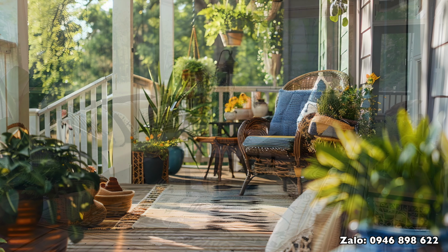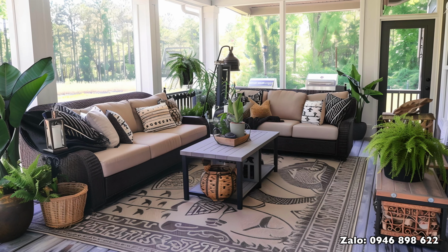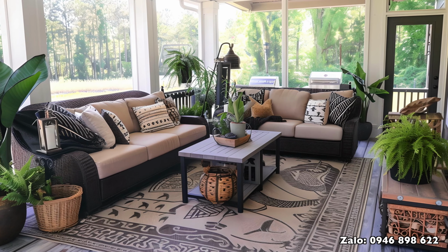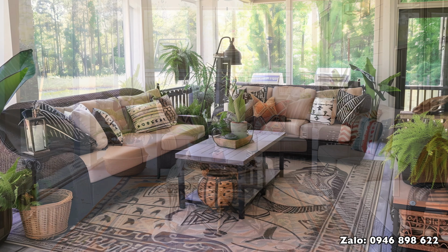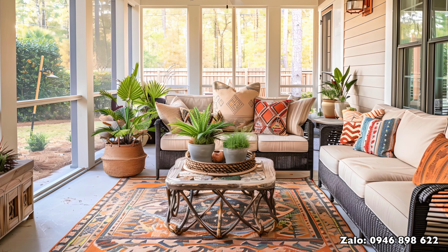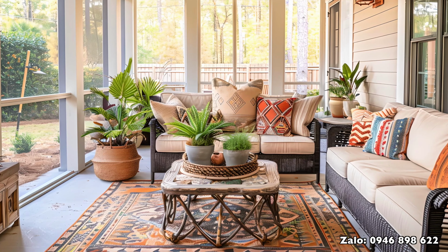Welcome to an exciting journey of transforming your porch into a stunning space that reflects your style and perfectly complements the aesthetic of your transitional home. In this video, we will dive into a step-by-step guide on how to achieve an extreme porch makeover using the latest trends and items from Pottery Barn.